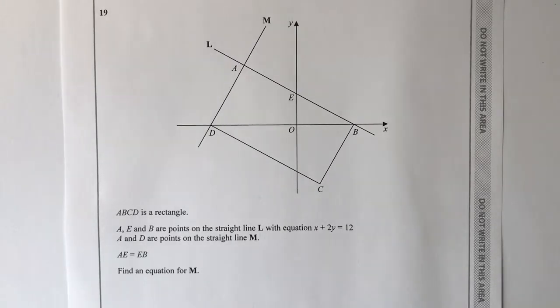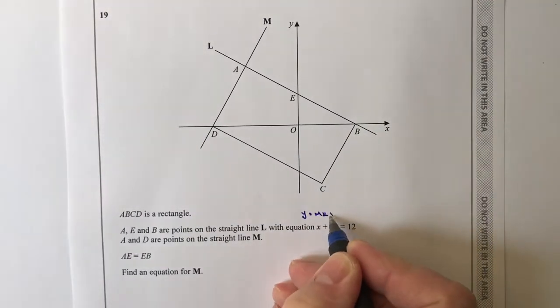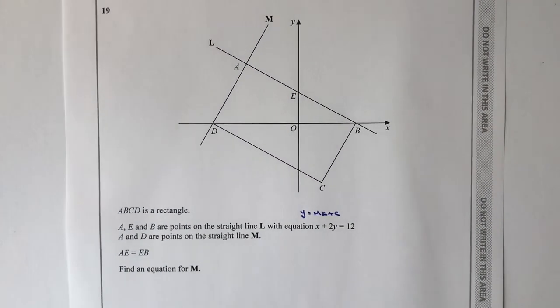Okay, so we've got A, B, C, D, and A, E, and B are points on a straight line with the equation of that. Well, really, I would stop at that particular point, because that's not really good enough for what we want. What we normally want with equations is that they're in the form y equals mx plus c. The whole idea is that m gives you the gradient and c gives you what's called the y-intercept. But nevertheless, I do want to make y the subject, okay?